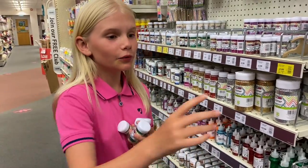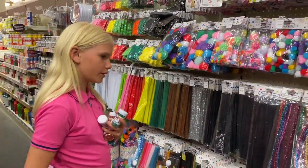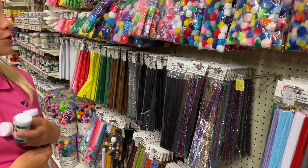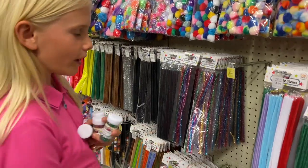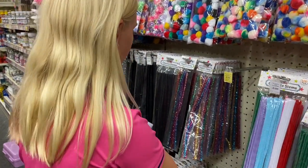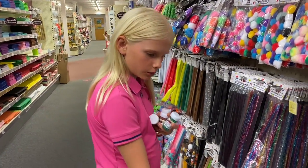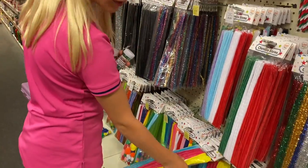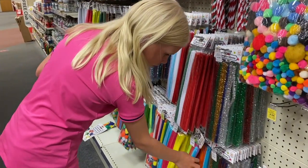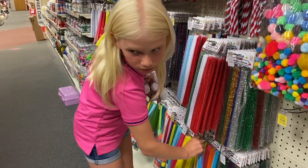And we need some of these, because these we can put around the ponies' forelocks to make unicorn horns, and it's gonna be so, so, so cool. I think we might get the rainbow ones, or the glitter ones. What do you think, Mommy? Or the neon ones? The neon ones are good? I think the neon, because they're quite brighter, and the glitter hurt a bit, though. They're a bit, like, weird.